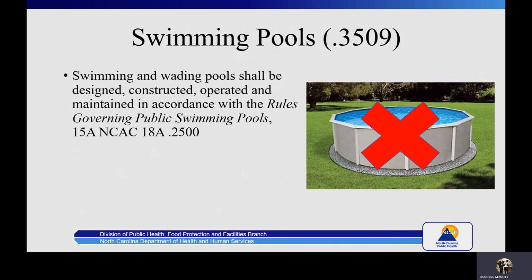Swimming pools under Rule 3509. Swimming and wading pools shall be designed, constructed, operated, and maintained with the 2500 rules. So typically you're not going to see a swimming pool at a primitive experience camp, but if you do happen to see that, just keep in mind that that swimming pool or wading pool will need to meet the 2500 rules. And again, if you need to know what's required in the 2500 rules, those rules can be accessed and downloaded on the North Carolina Division of Environmental Health website.